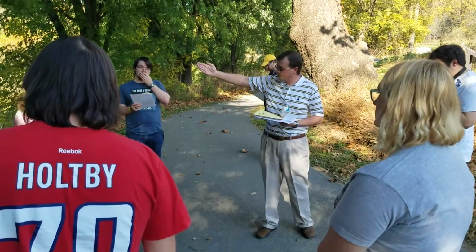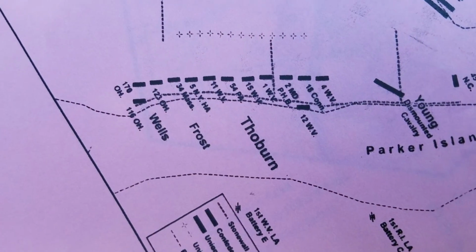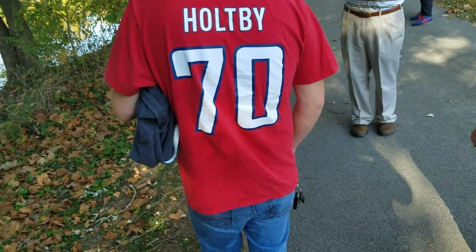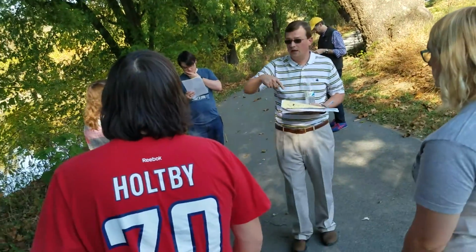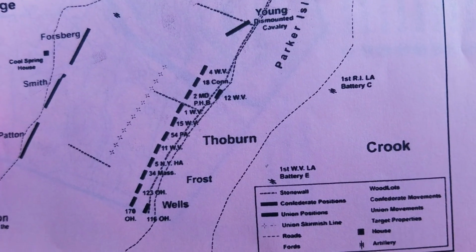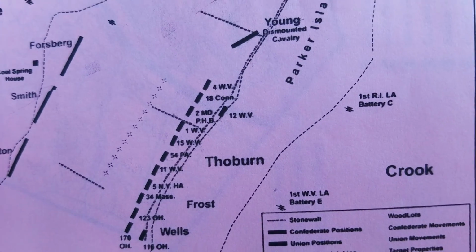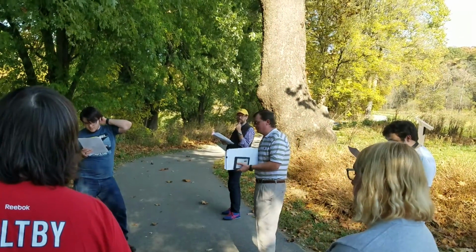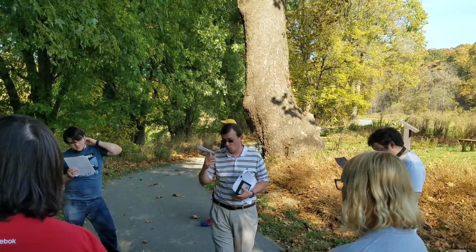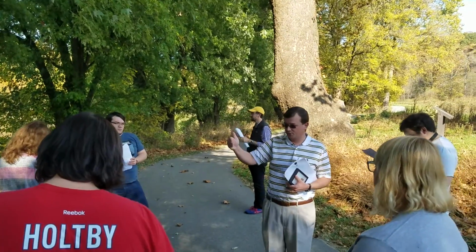But when Frost's command moved out, Colonel Wells's brigade weren't properly communicated with. They didn't understand what was going on. So these guys start to retreat. And as they start to retreat, the troops in Frost's command, seeing that their brigade commander is now mortally wounded, take this as the cue to retreat as well. And from this side of the river, the stories of heroism, courage, and sacrifice, we can tell a lot of those looking at the retreat.